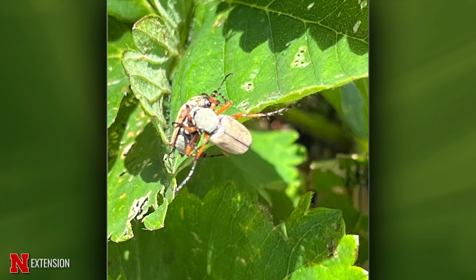Yeah, they are rose chafers. These are little scarab beetles, and they feed on the leaves and sometimes flowers of several plants, especially roses. I don't know if they would necessarily be directly affecting the fruit production on those, if there's maybe something else going on there.